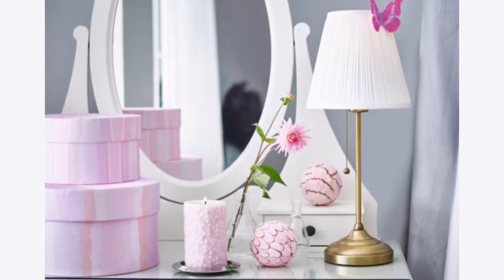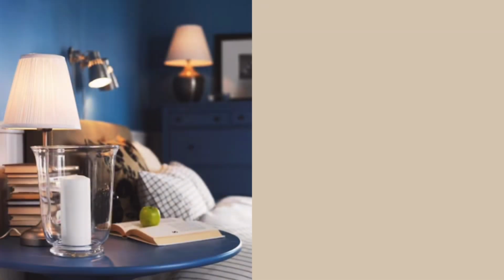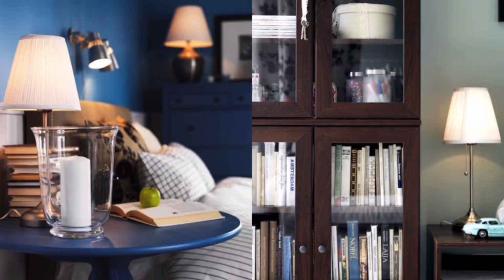Its classic look ensures it will remain a staple in your home for years to come. Plus, the variety of finishes available means you can find the perfect match for your personal style, whether that's a sleek metallic look or a more traditional finish.